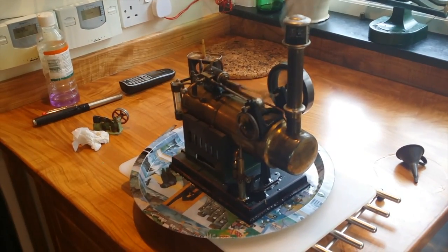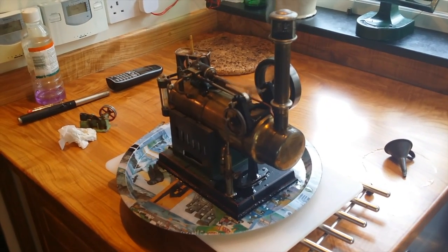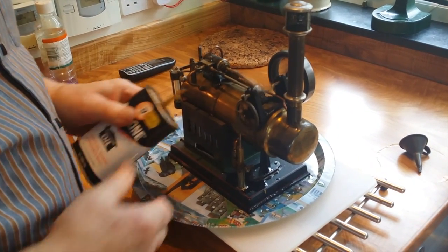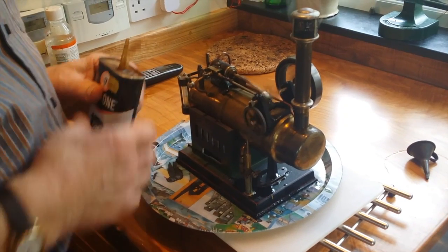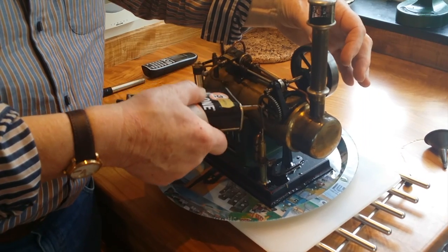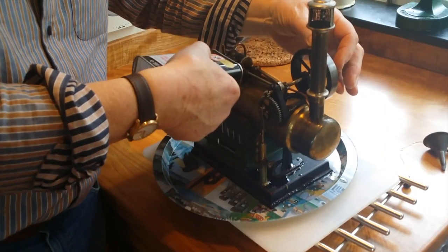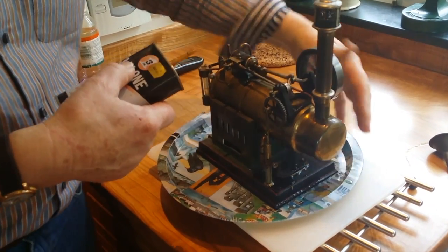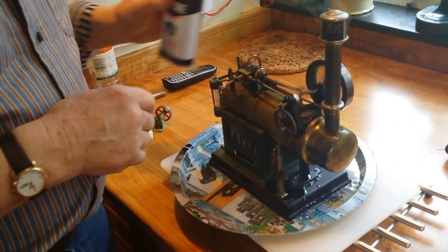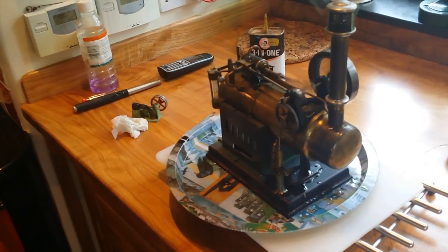It's slowing down now, shouldn't it? Yeah, you can see it. I'm just going to stop it a minute, put some oil on here, give it a good oiling before it goes back into its box. Still going. It wants to work, doesn't it? Yeah, it certainly does.